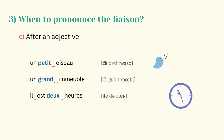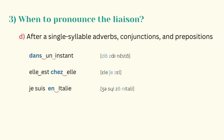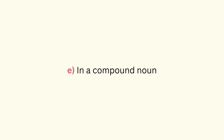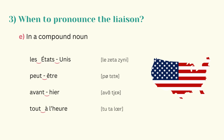Il est 2 heures. After single-syllable adverbs, conjunctions and prepositions. Par exemple, dans un instant. Elle est chez elle. Je suis en Italie. Il parle sans arrêt. C'est très amusant. In a compound noun. In French, compound words and phrases are usually connected with a hyphen. In most cases, they follow liaison rules. Par exemple, les États-Unis, peut-être, avant-hier, tout à l'heure.